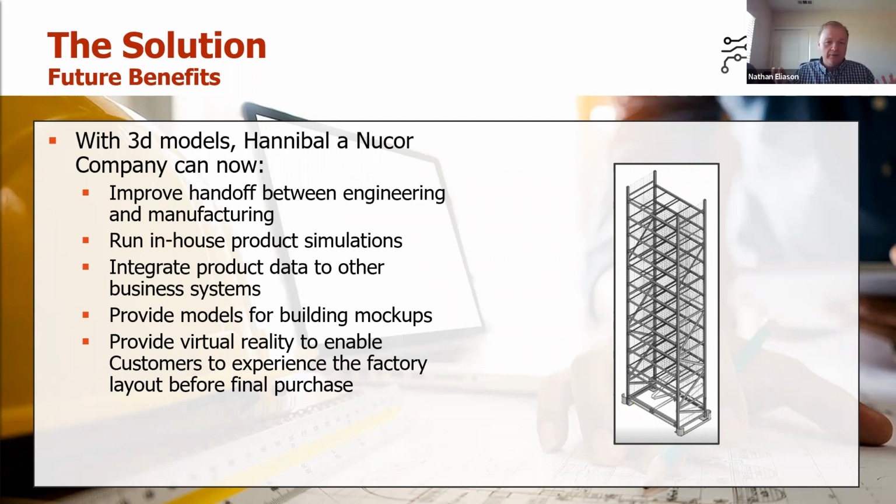Now we can run in-house product simulations because we have a 3D model where we can add loads to it. We can understand how this will deform under certain types of load conditions. We can integrate this data to other systems if we want to send bills of materials directly to ERP systems or other types of business systems. Now we have the ability to do that because we have the data in place that we need first before we can make those integrations happen.